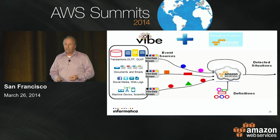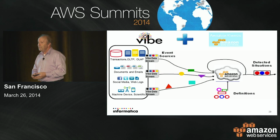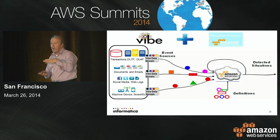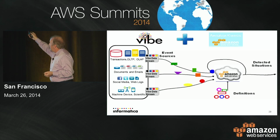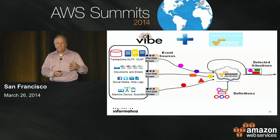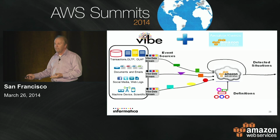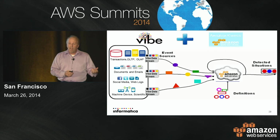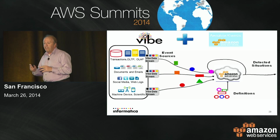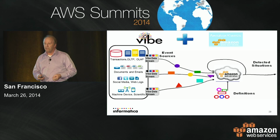Or it can be negative, right? There's a fraudulent transaction, intrusion detection. There's a whole variety of cases that you predefine. You run it through Amazon Kinesis stream processing, and you detect the situation. And then the last piece, which I'm not really talking about here, is taking action. Once you discover the situation, you understand what it is and what you have to do, you can have a process queued up. You can have a rule system that writes an event condition action rule that will take advantage of the situation or stop the problem before it happens.